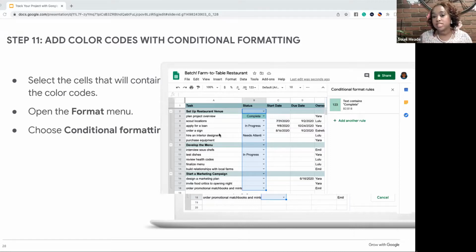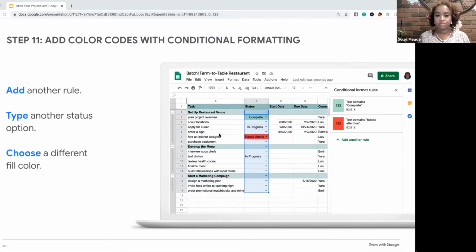But we're going to focus on the one that says text contains, because now if this cell contains this text, which you're about to type, which is complete, then you move down to the formatting style and you choose the color that goes with that status. And because we're just going to stick with the basics, we're going to select green, because that usually means go or done.